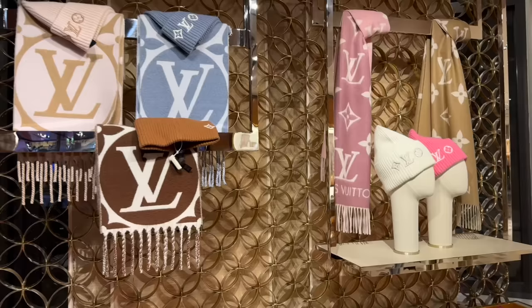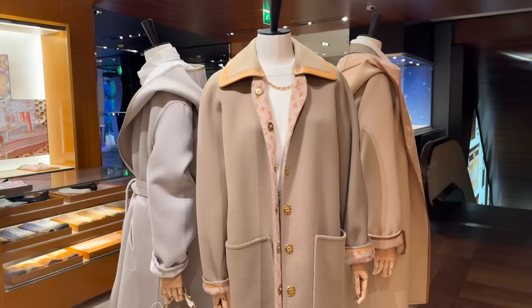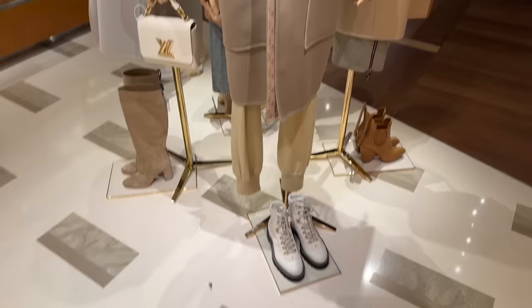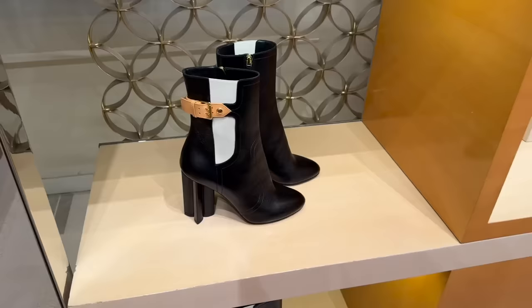Wow. It's winter, let's have a look at some of these scarves. I love the beanies, they're very cute. This is the shoe section. Let me show you some new styles that I spotted. Super classic boot. I love the buckle detail.